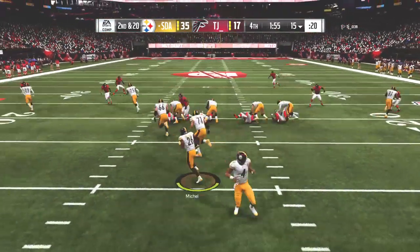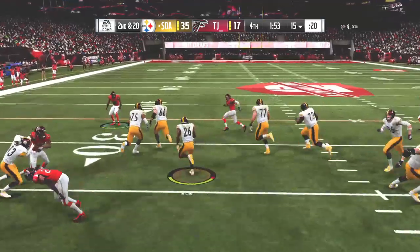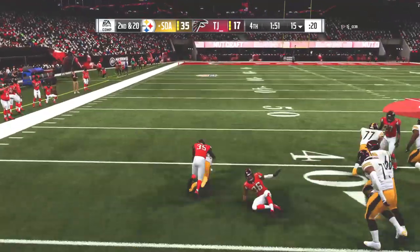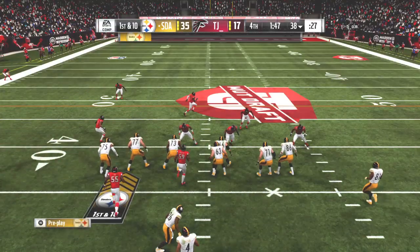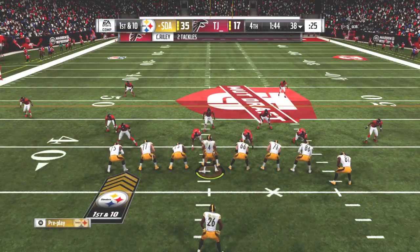The first down play, to be frank, nothing short of awful, and now they have to deal with second and very long. Again, it's Michel, and an alley to run. Got some room at the 30, and he'll take this all the way up to the 38-yard line. 23 yards on the pickup there and a first.